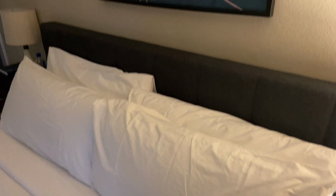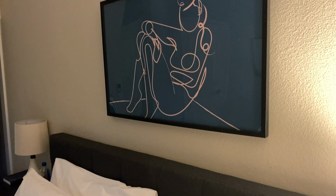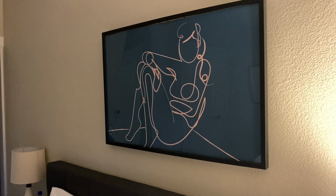The funniest part of his room is this art piece that he has above the bed that sorta looks like a naked lady. It came with the apartment and we just think it's funny.